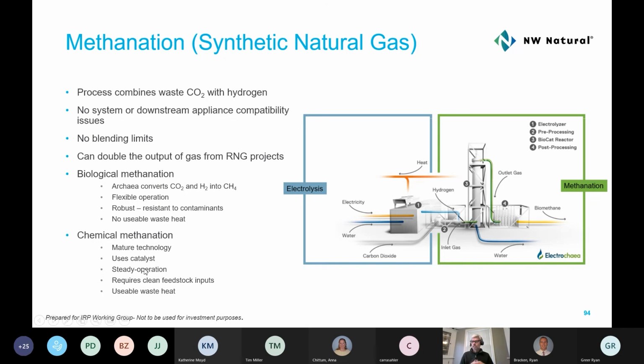When we talk about methanation, there's two ways to do it. Well, there's probably more than that, but the two main ways are the biological method, and then there's a chemical method. The chemical methanation method has been around for over 100 years. It's robust, and it's a steady state process that uses a catalyst to methanate the hydrogen with. It likes steady state operation, and so it doesn't like a whole lot of variability, but it does create some useful waste heat.